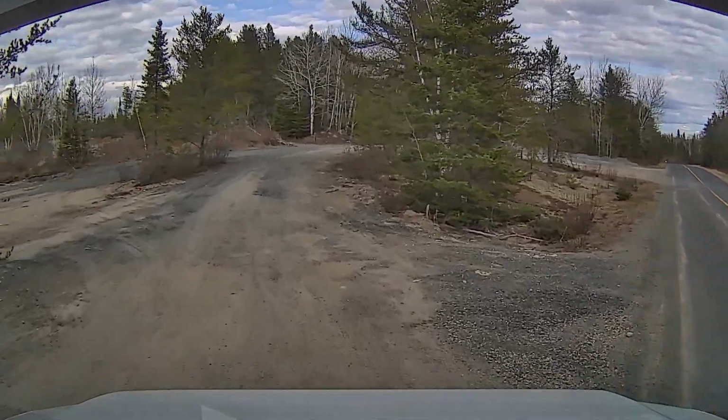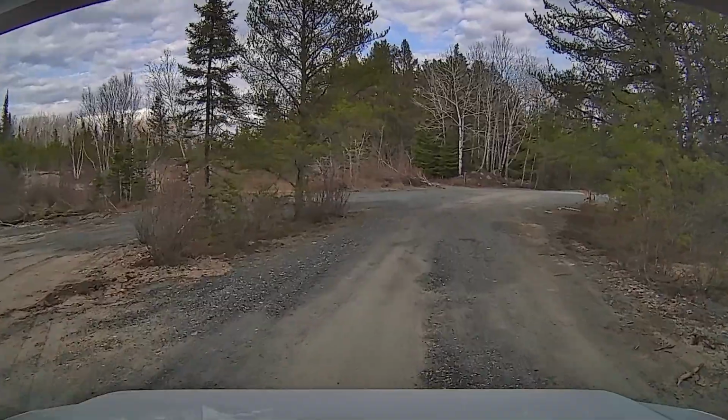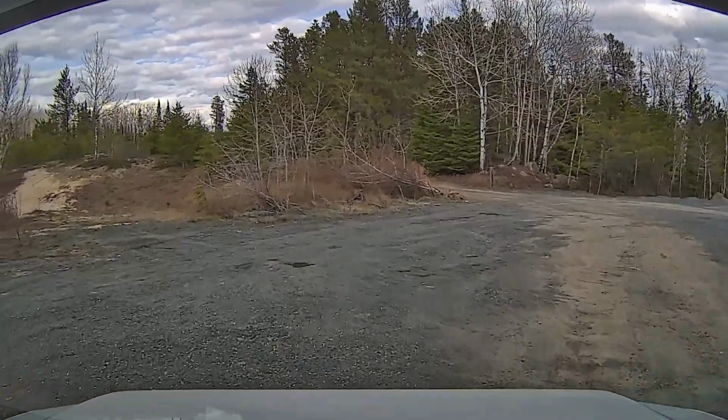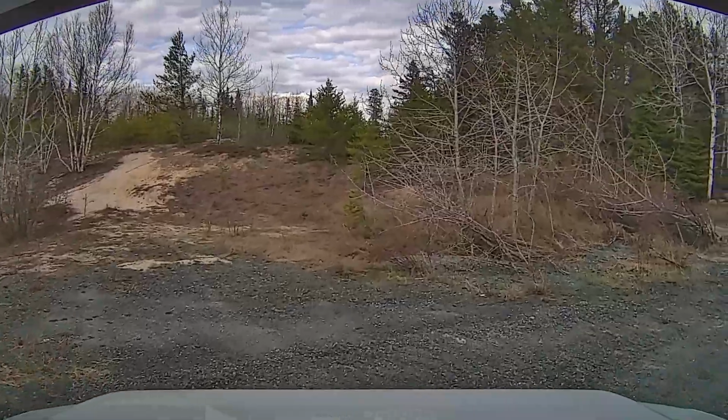So we found the spot. Looks really good actually. Looks like it'll do nicely for the night. Plenty of room and it's nice and flat. This is us.